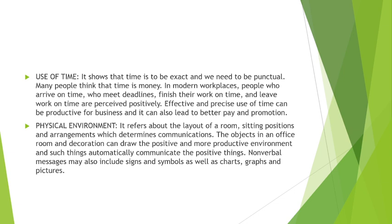Last one, perhaps, is physical environment. Physical environment refers to the layout of a room, sitting positions, and arrangements, which determine communication. If the room is well decorated, and maybe if it is scented, it gives a different type of environmental message that communicates itself. People do not have to communicate. The objects, the environment of the room itself communicates. The objects in an office room and decoration can create a positive and more productive environment.